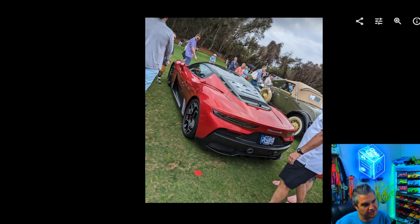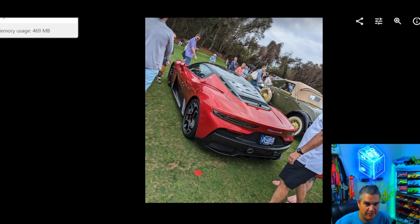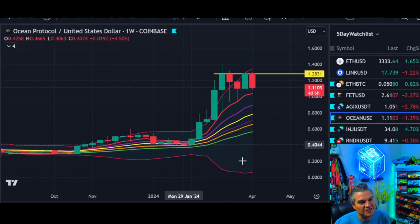Looks pretty good. Registered in Montana. Got to avoid the tax somehow. And you're in Florida at this show because everyone's in flip-flops. The telltale giveaway. Is this a Florida show? Was everyone wearing flip-flops? Yes. All right, that's Ocean and some flip-flops and a car show.